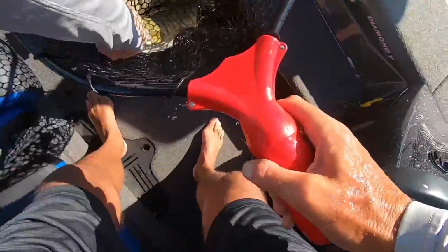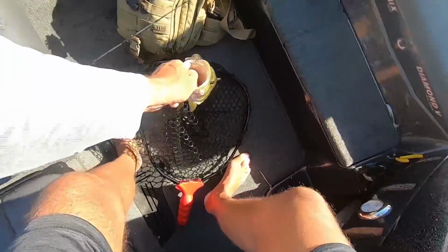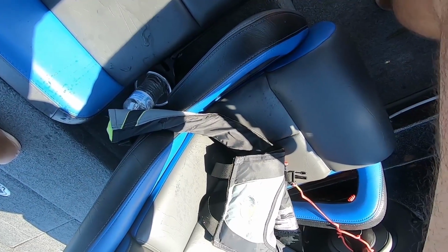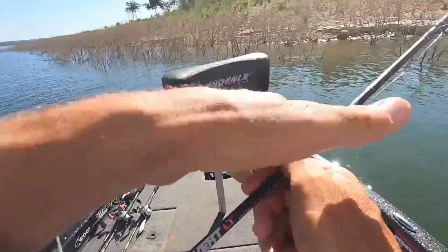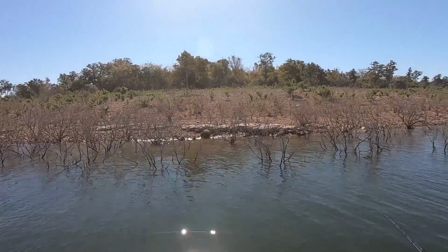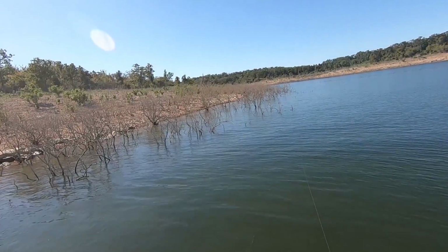Nice. Gosh, just barely hooked. You see that? All right, that's 4. And he had a bunch of friends with him, so I got to come back to this spot later. That's 4. I'm up to about, I don't know, 9 pounds maybe. Got a long way to go, but got 4.